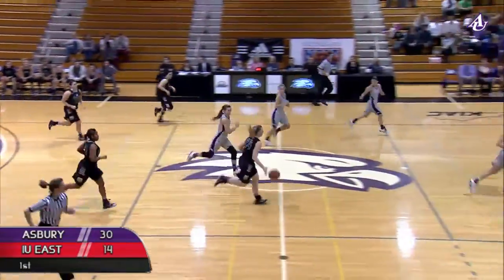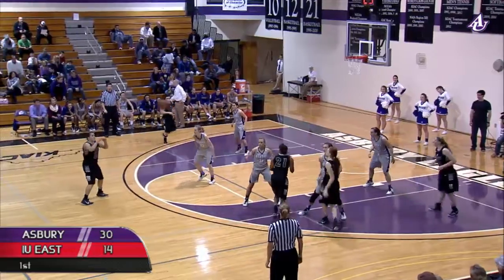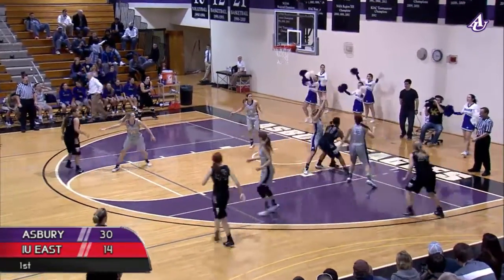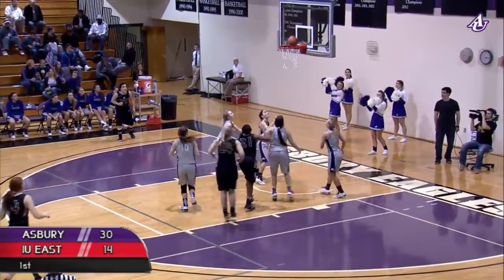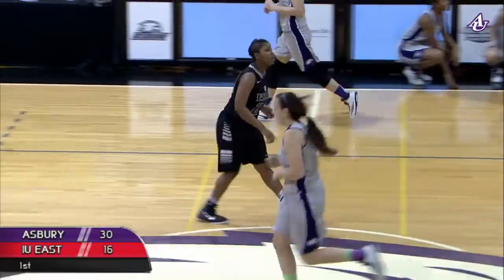Turnover for the Asbury Eagles right there. And here's, well, IU East is trying to play a fast-paced game, but Asbury's just too quick. And Mackenzie Campbell's been playing point guard. There's a pass down low. Number 21, Deshae Boyd, and she puts up a nice spin move for the basket.